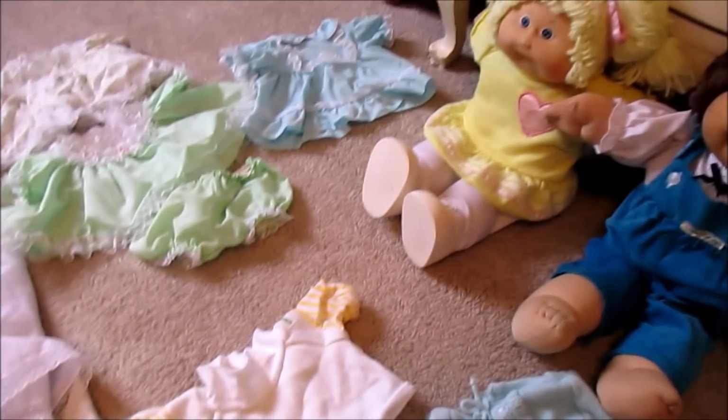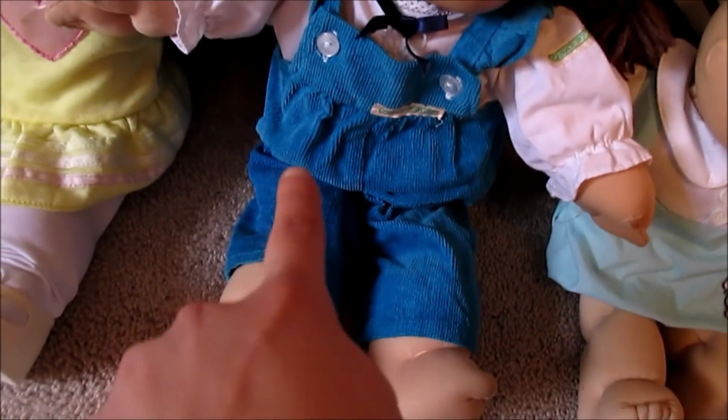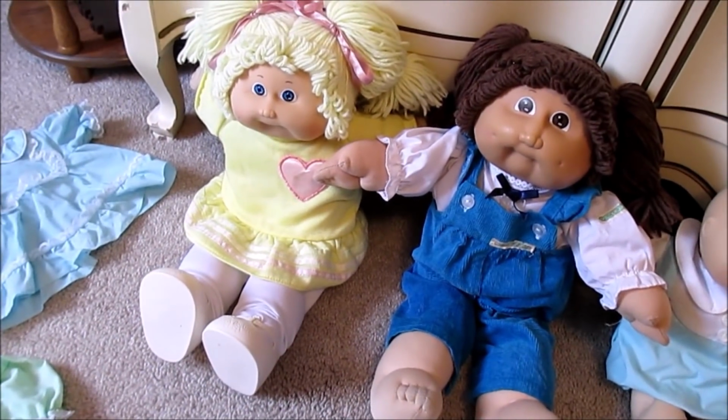I also just want to say that I have some duplicated pieces of things my dolls are already wearing. Like I have another set of these overalls, another one of these heart shirts, but just for the sake of the length of the video, I didn't bother to include them.